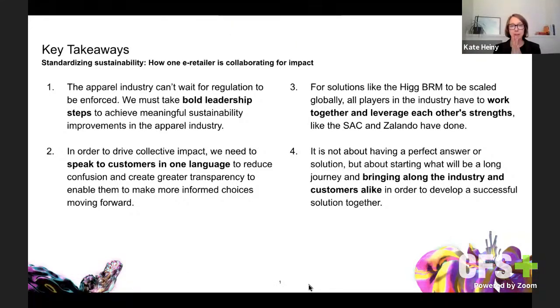Well, first and foremost, I think it's this point about not waiting for regulation to be enforced or to have another hand tell us what to do. We need to take action and we need to do it now. You mentioned 10 years. I think we both agreed that we don't have that much time. So we can't wait for regulation. We need to take some bold action now is the first point.